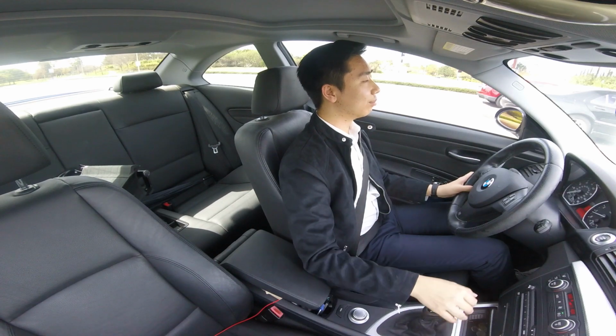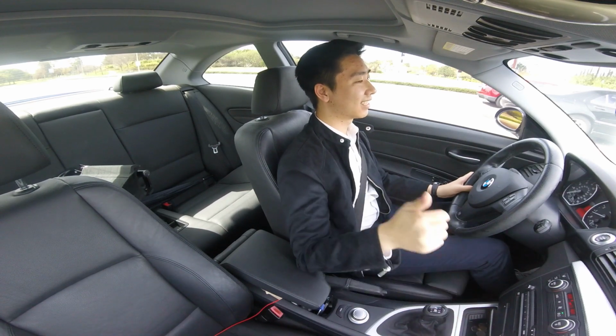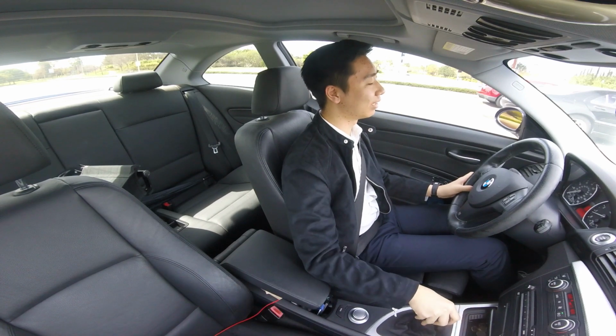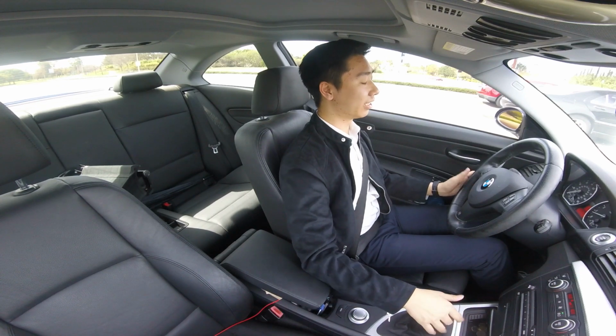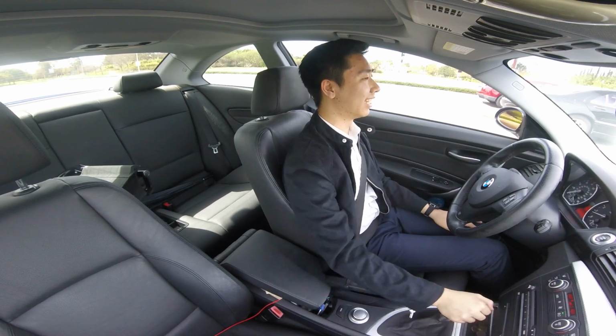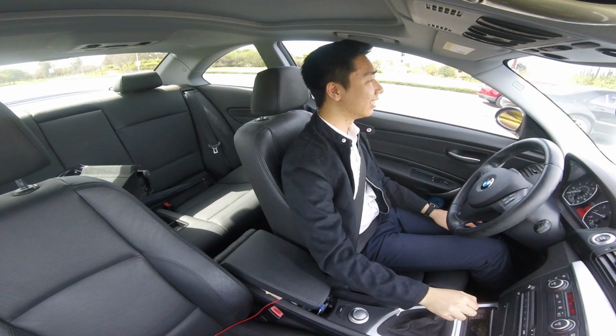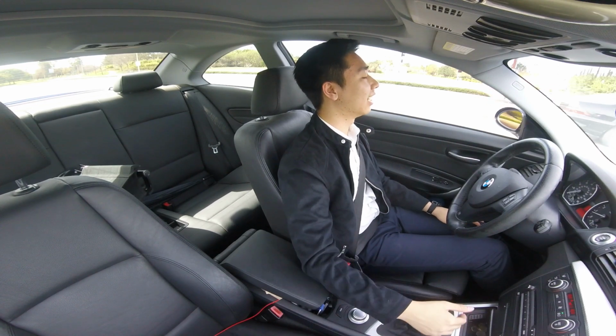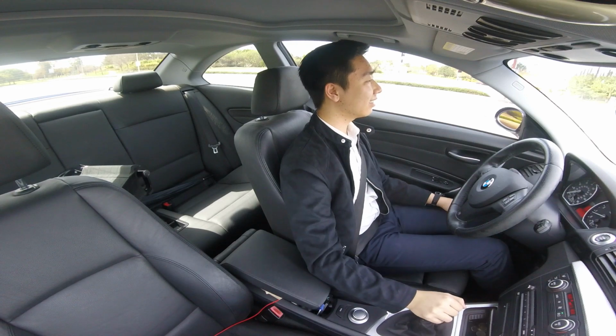And believe it or not, it gets better gas mileage than my WRX. So that's nice. My WRX is getting about 18, 19 miles a gallon on a good day. This car is getting roughly 24 miles a gallon, which I'm amazed at, being that it has more power than a stock WRX and has more cylinders.